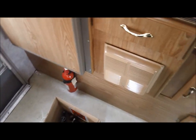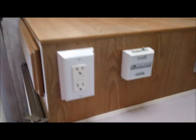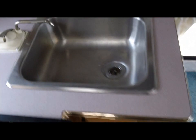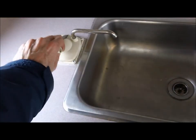And there's the dinette seat. That's the furnace and the refrigerator. Fridge is nice and clean. It's an LP style fridge. And that's the thermostat for the furnace. There's the stove and the sink, which this is like a vacuum style pump.